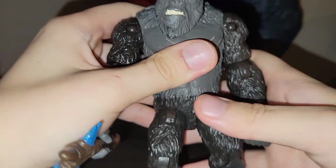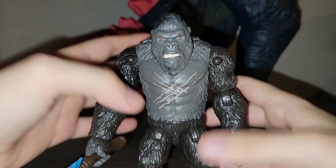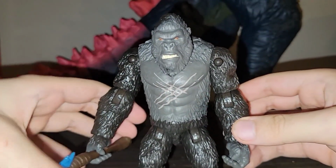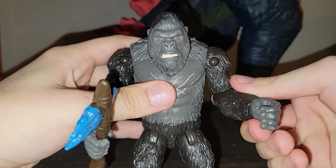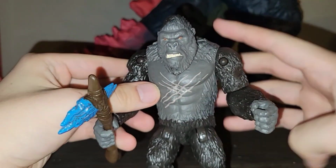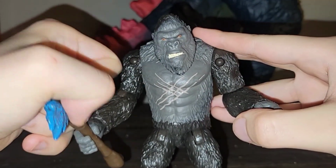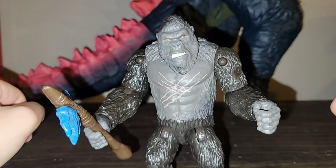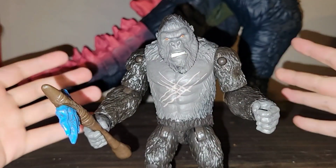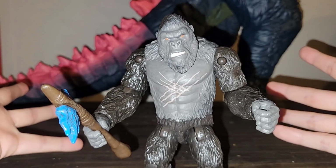So, overall, so to speak, I definitely think that this is an upgrade from the original. Nothing overly fantastic, especially since we have things like the Monster Arts and the Hiya Toys variants out. This is a fine toy if you want to get it for your kids, because, to my knowledge, stock is a little dwindling, especially around this time of year with Playmates. There's no big MonsterVerse tentpole that was released this year.